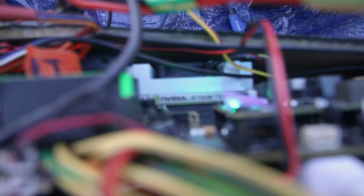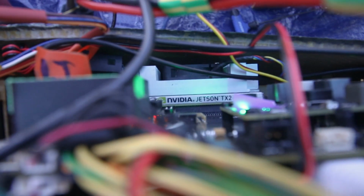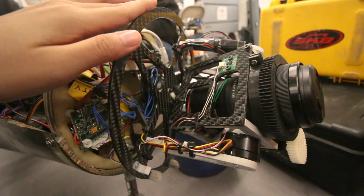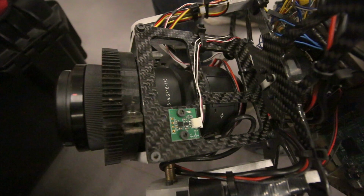On the plane, a NVIDIA Jetson TX2 runs servers to control the orientation of our gimbal, autonomously compute when to drop the UGV, and to operate the camera.